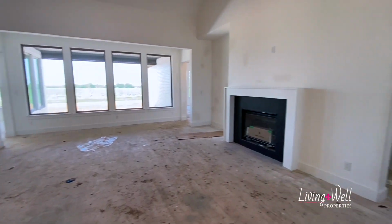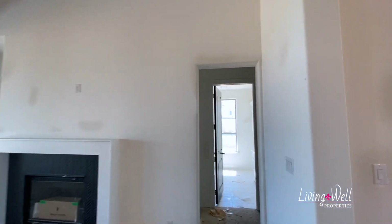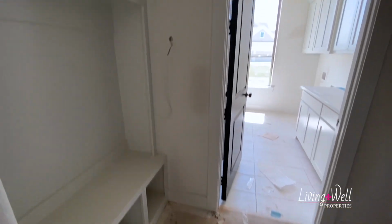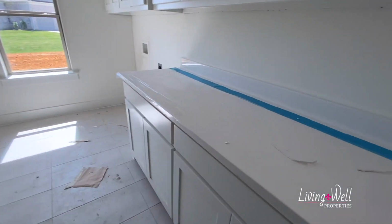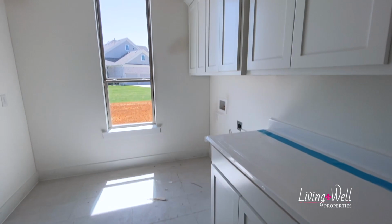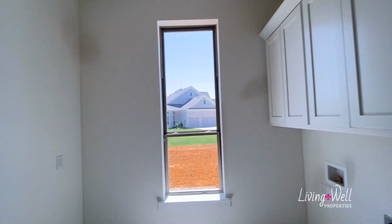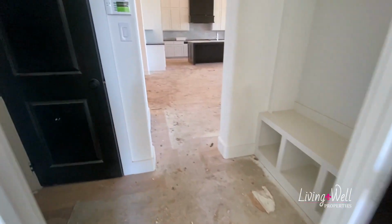Oh, wow. And then, you know, the fireplace was done last time. Love that. We have a laundry room over here. Mud bench. Countertops are in there. Lots of storage, lots of cabinetry in here. Even got room for a refrigerator, and another closet's in there too. I am just obsessing over these black doors. I want to do this in my house. I love it. And then you have a coat closet here.